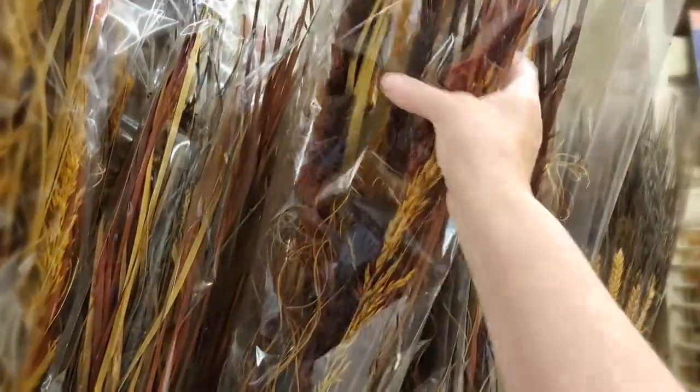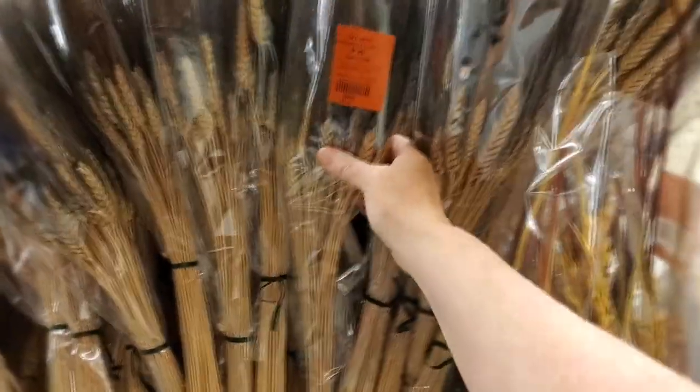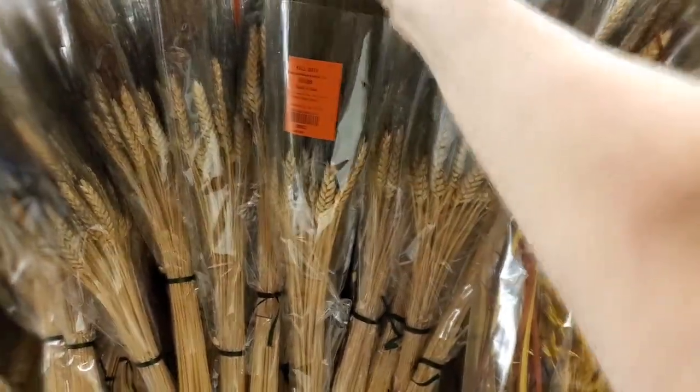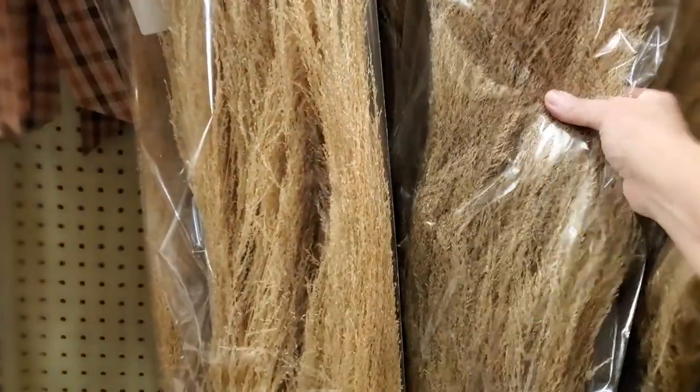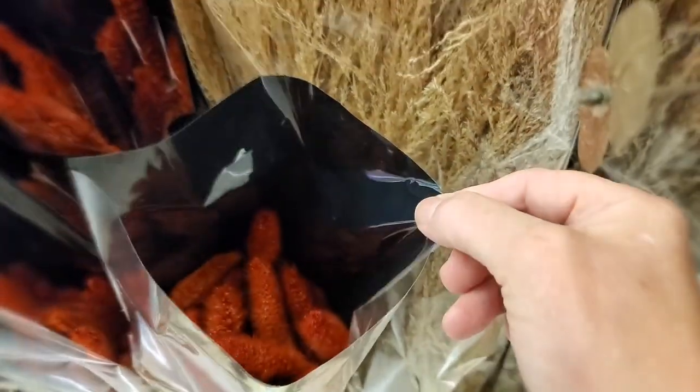These are really cool. I like those. Ooh, okay, that's pretty. And I like what they did with the wheat there. That's kind of cool. Got your bag of pine cones. Tall plumage. That's really pretty. Do you see that? That is really, really pretty.